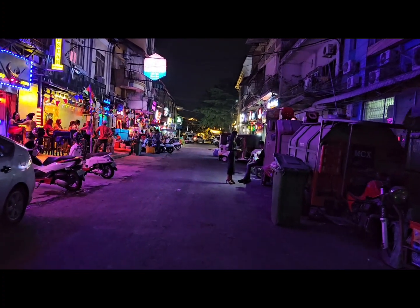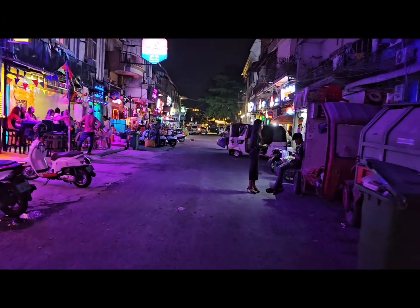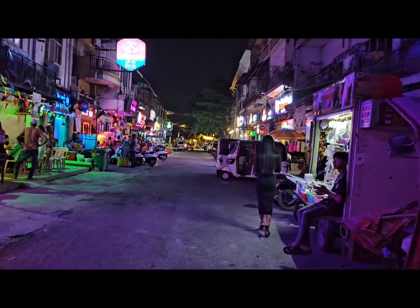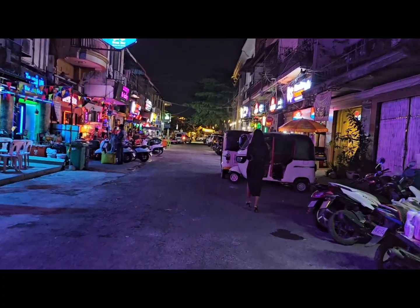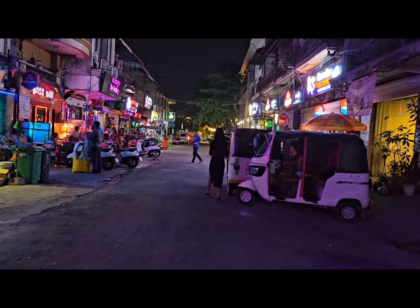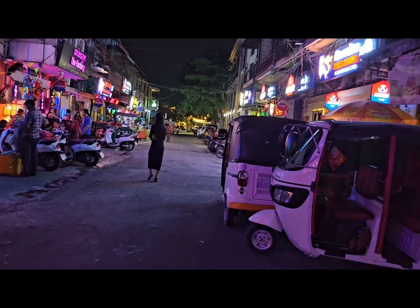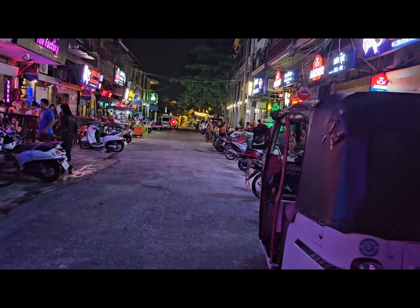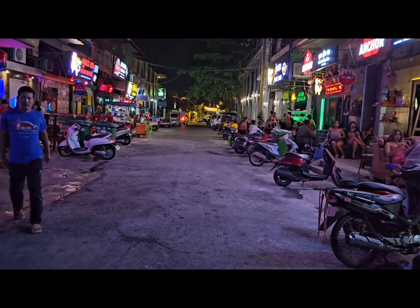I don't want to do any close-ups of the girls because I'm not a fly-in, fly-out tourist, and I live here, and so I don't want to upset the females at work here. But as I said, it's the shortest street in Phnom Penh and Cambodia for girly bars and hostess bars.